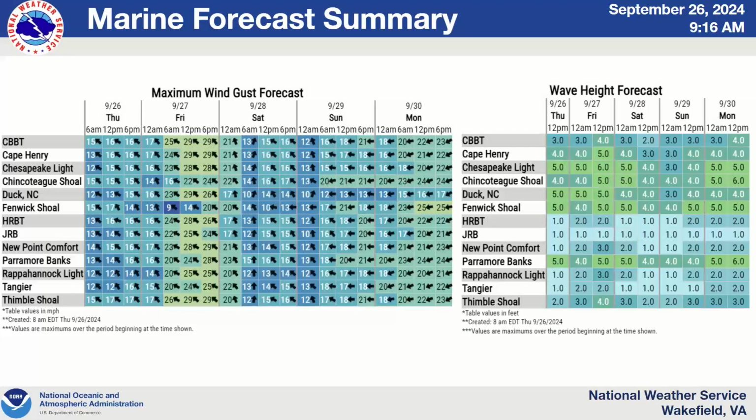And then I'll pause on this for a second so you can look at a more detailed look of those winds over the next few days and the waves over the next few days. As you can see, that timing is really picking up early Friday morning and into the evening, and then dying back for late Friday night into Saturday morning.